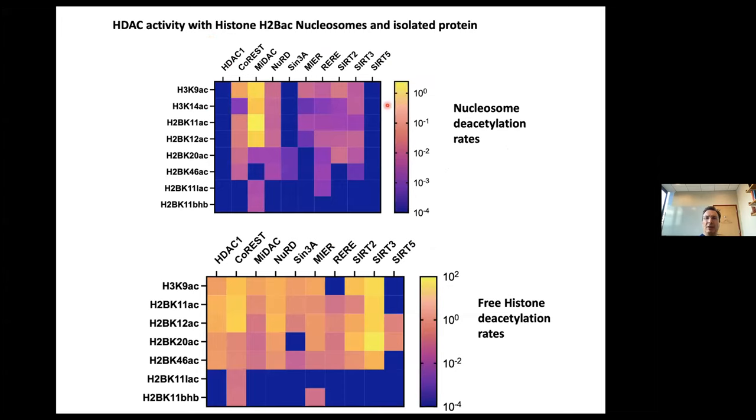And some more heat maps. So this is comparing the nucleosome deacetylation rates to deacetylating or deacylating the free histone species. What you can see here is looking now mostly at H2B, included here are H3 sites that you saw earlier, as well as, beyond acetylation, a lactate and a beta-hydroxybutyrate at the lysine 11 position.